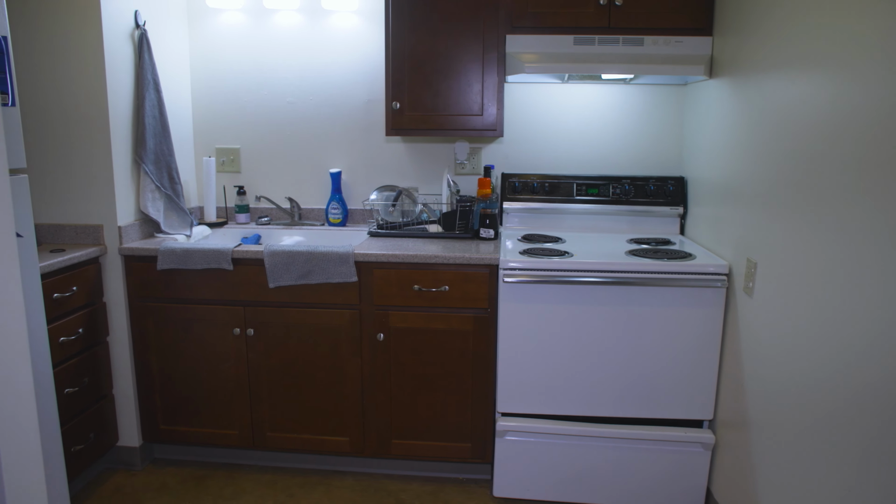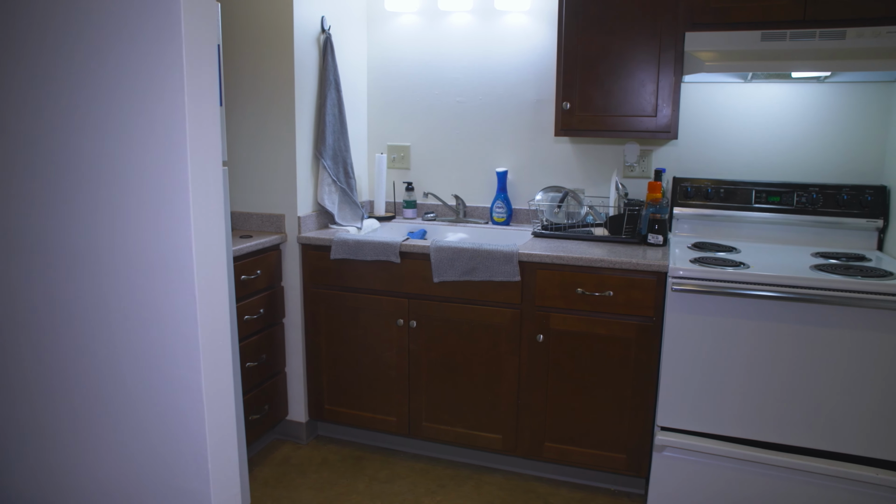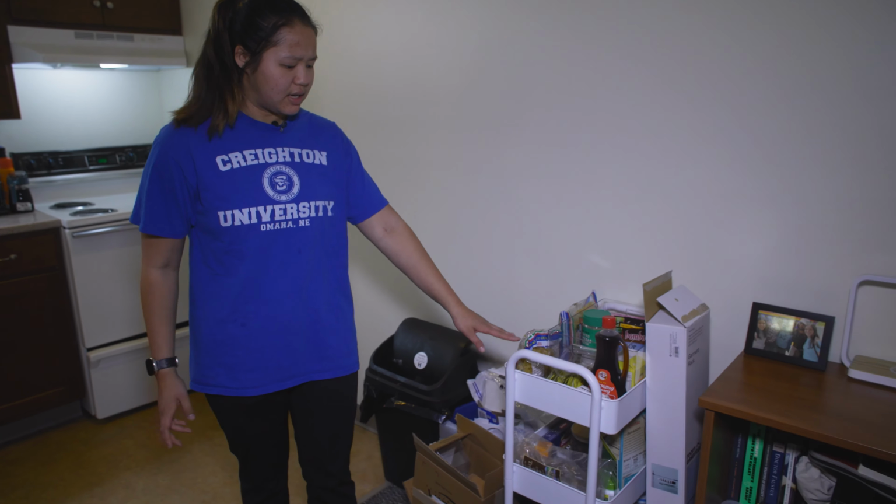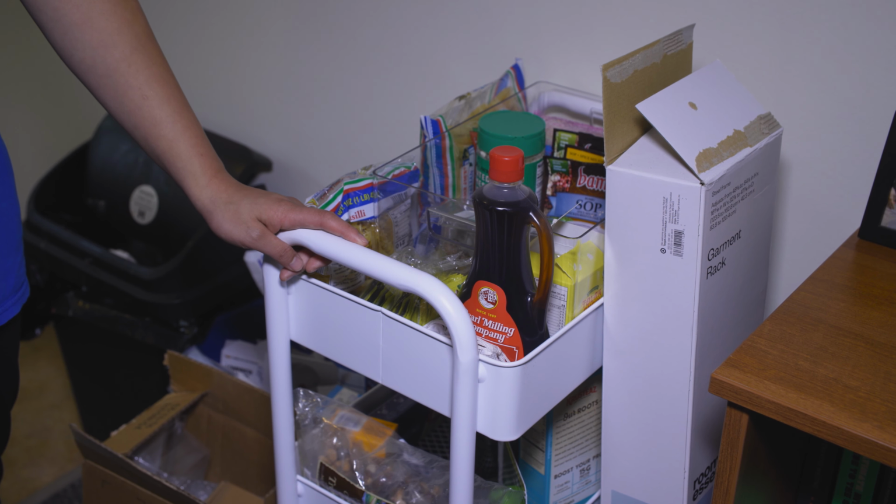The kitchen is probably where I spend the most time. It does come with a recycling bin, but the trash can we did have to provide. And then I also brought this cart. Again, I just got it from Target. It was easy for me to just add more storage.